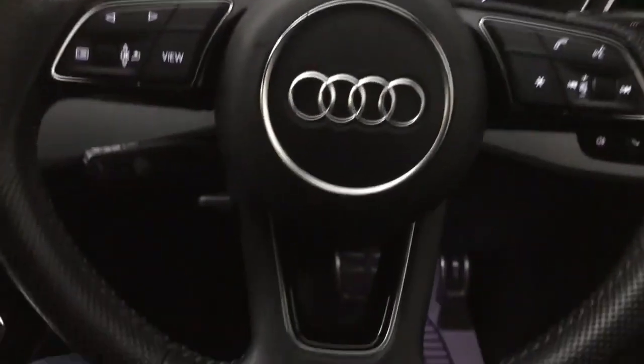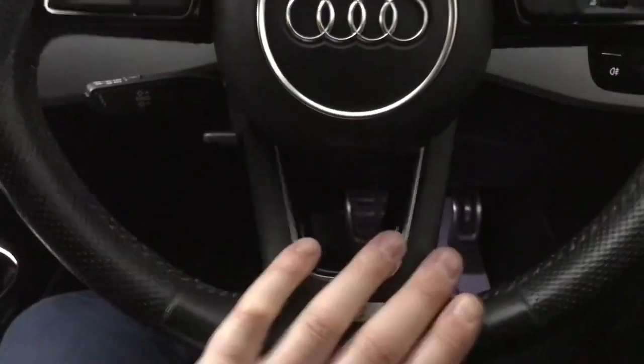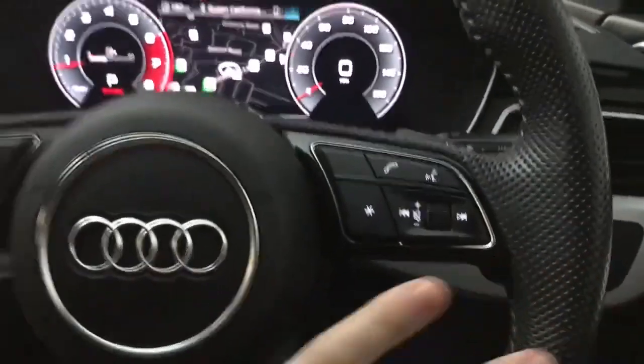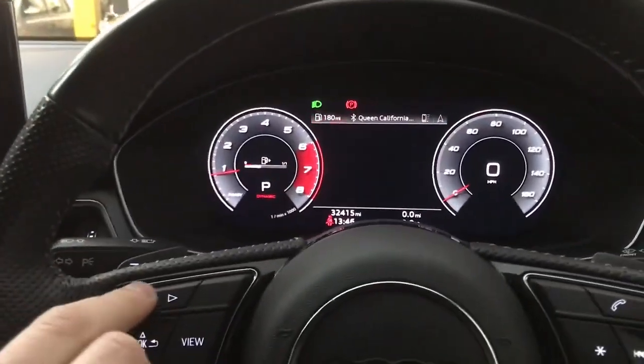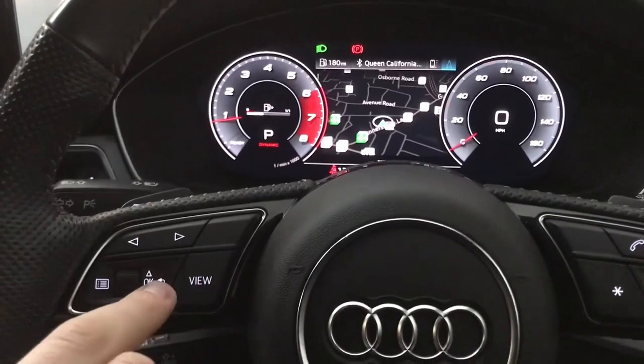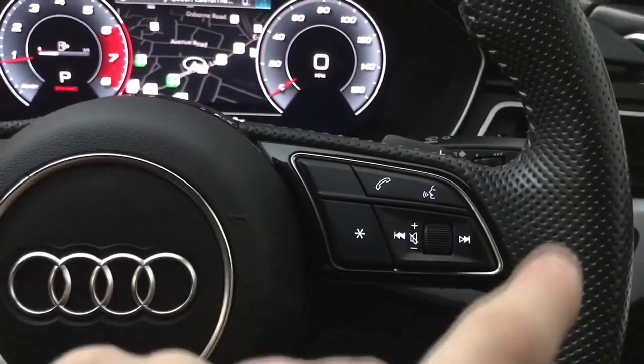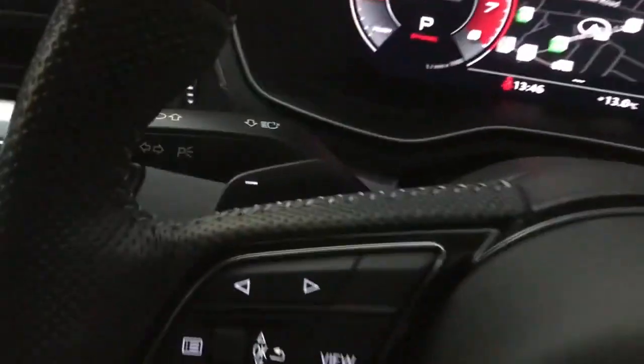And then up front we have S-Line Sport steering wheel. So you've got piano black inserts, perforated leather on the grip areas. The controls for the driver's display are on the left hand cluster here, as well as the view button. And then you've got your hands-free volume and track skip controls on the right hand side.